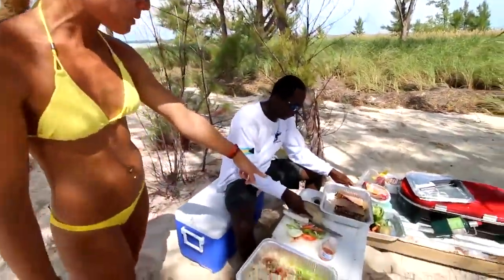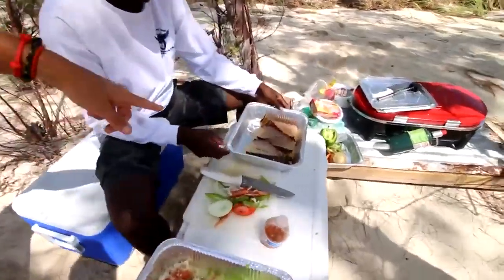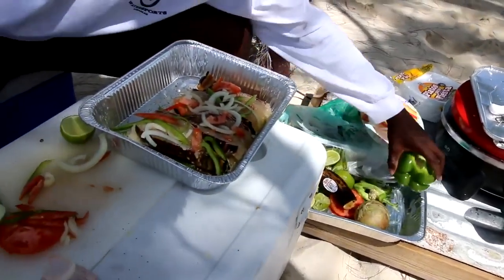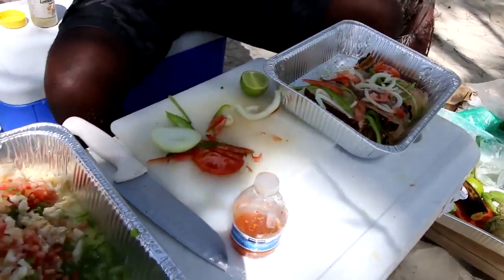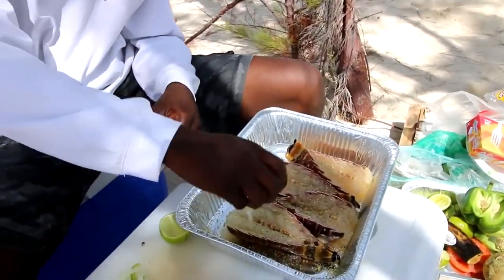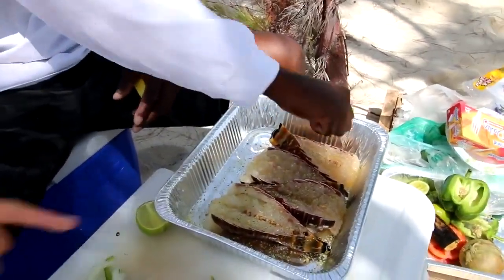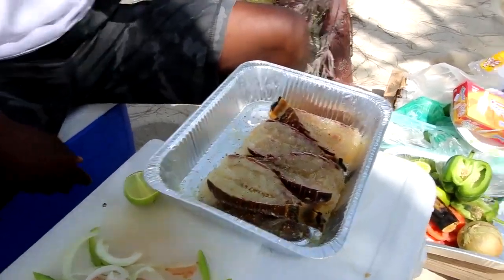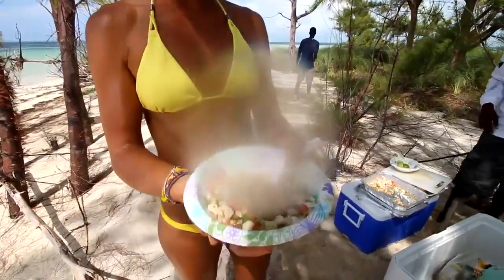But let's see, he just split that fillet right open, just like that. And I think we're just gonna go ahead and stick it on our grill we brought with us. So we are all set, ready to have a grill out on a deserted island for lunch. That is some fresh lobster. That one too. Crazy. Oh, crazy. Check it out, guys.